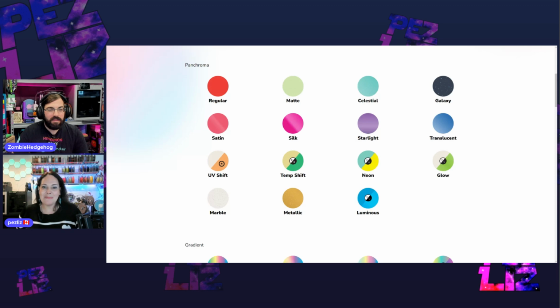We're going to find new applications for everything. New applications for UV shift. Yeah, I think it's fun. And there's two different colors for UV shift currently. There's the natural orange and then the natural pink purple. I believe that's what it is. So yeah, that's fun.